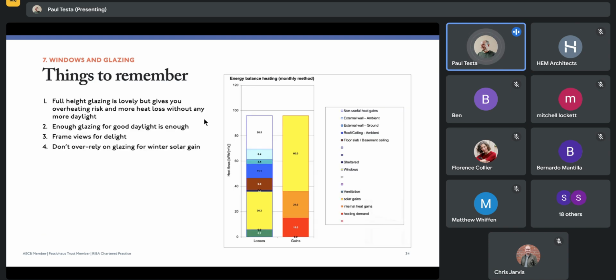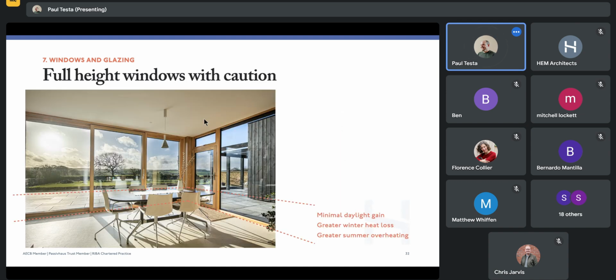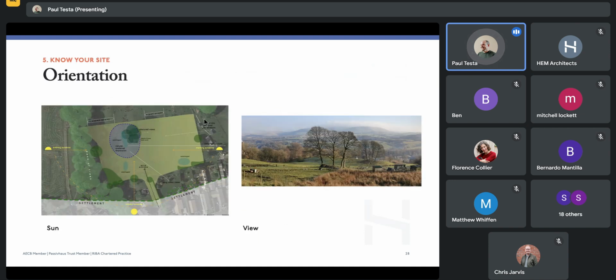And then those things to remember. So full height glazing is lovely, but it does introduce a greater overheating risk and more winter heat loss. Think about enough glazing for good daylight as being enough. So this graph here is the energy balance for, again, the complicated bungalow Passivhaus. I'm going to go back to that slide.